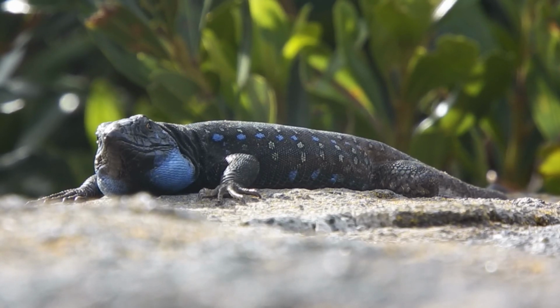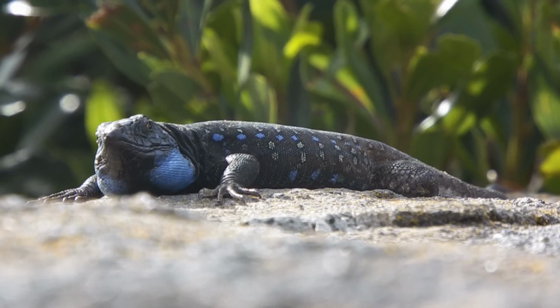Lizards have played an important role in human culture for thousands of years. In some cultures, lizards are seen as symbols of good luck or protection.